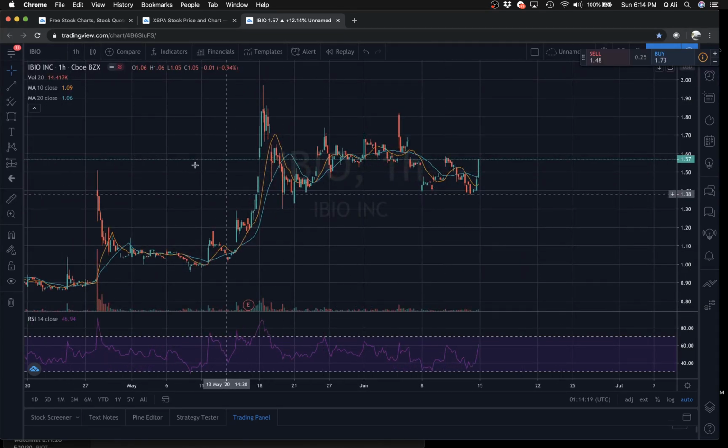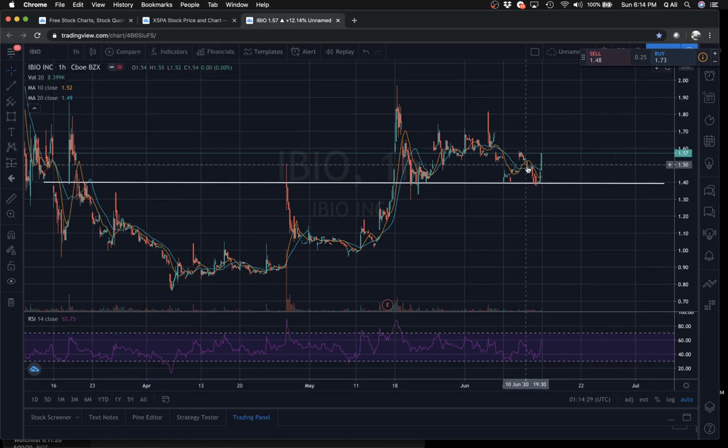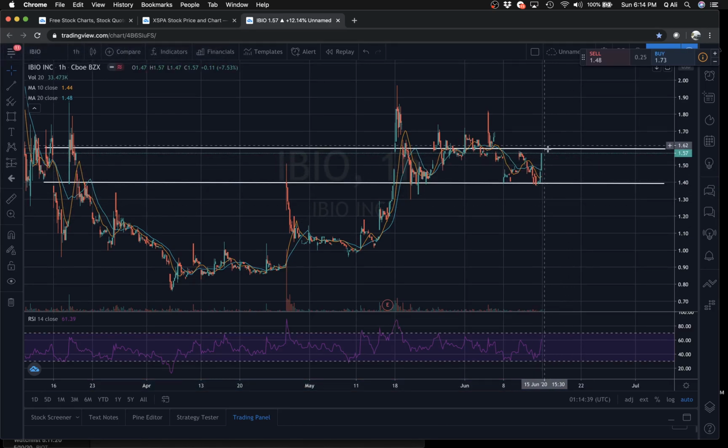I can't remember. But IBIO looks like it had somewhat of a double bottom right over here, or maybe even a triple bottom right around the $1.40 price point. And it bounced off that $1.40 on Friday for it to close just below the resistance of $1.60. So there's your trading range right over here, between $1.40 and $1.60. The stock will likely consolidate between these two price points unless it gaps up tomorrow. The stock could very much gap up tomorrow.